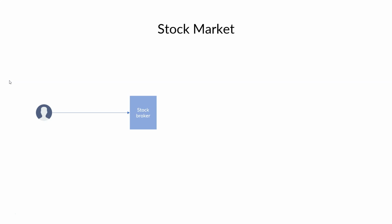It's a professional who will execute buy and sell orders for stocks on your behalf, and they can also help you to set up a central depository system account, which is free to open, and you can do it as an individual or jointly with a group or other participants.